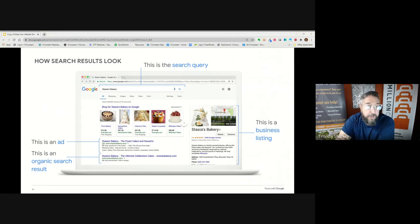And this is how the search results will look. We're all familiar with this. So when you type in your search query for something that you need or you want for a business, at the top, you type in a word or a phrase, and that's called a search query. And below the search query, you're going to see the results, and the page can include ads identified with the ad label. It's also going to provide the organic search results that Google's algorithms identify as the most useful matches for the search.